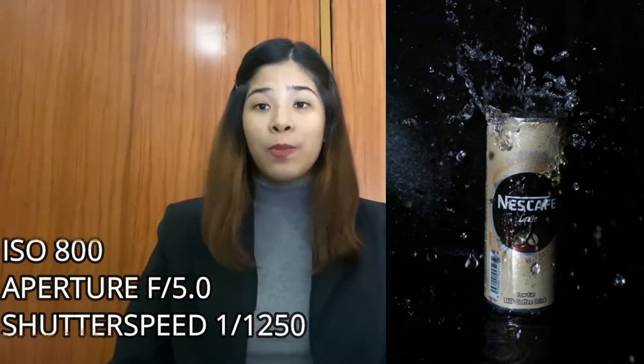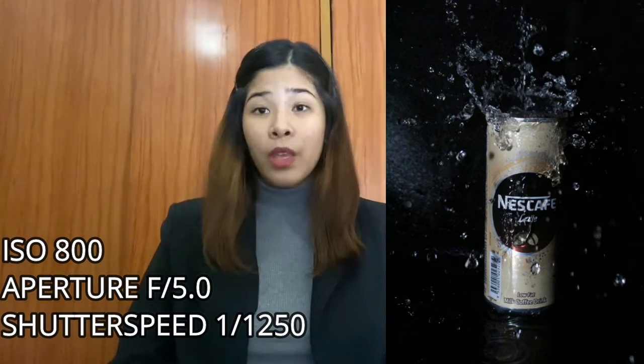During the first phase, my best picture is high shutter. I think this picture is my best picture because I need help from my sister to drop water on the surface of the can. I took this picture using ISO 800, aperture 5.0, and shutter speed 1250. Why do I use high ISO? It is because I take this picture during the night, so there is not much light. In addition, I use high shutter speed because I want to freeze this picture without shaking.